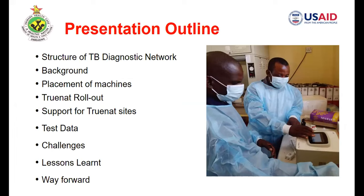So this will be my presentation outline. I'm going to talk about the structure of the diagnostic network in Zimbabwe, the background of the Truenat placement, the Truenat introduction, the Truenat rollout itself, and support for the Truenat sites in order to have continuity in testing. And I'm also going to talk about the testing data we have collected so far, the challenges, the lessons learned, and the way forward as we move on to introduce this exciting technology.